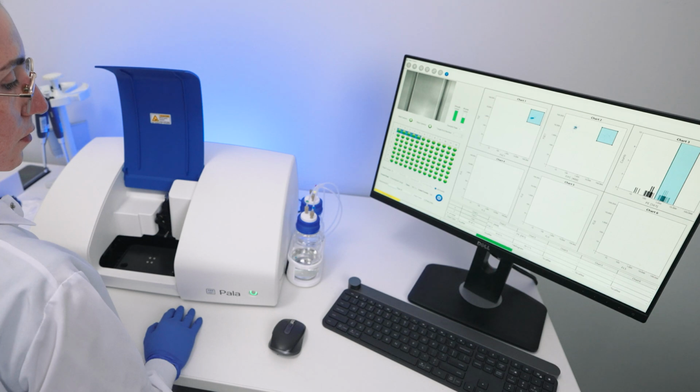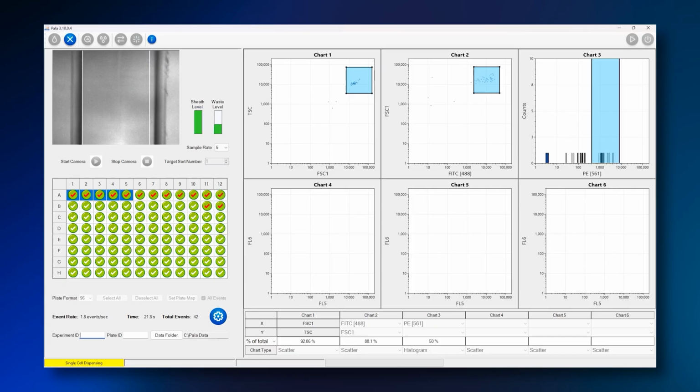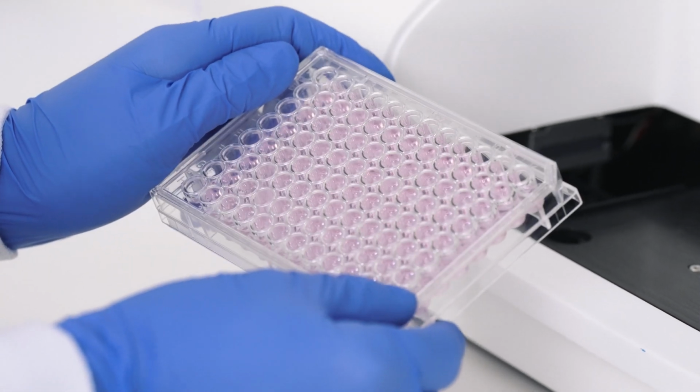Our proprietary microfluidic technology combines flow cytometry and liquid dispensing to sort single cells directly into 96 or 384 well plates. This technology allows for efficient single-cell sorting that is 20 times gentler than a traditional fax machine.